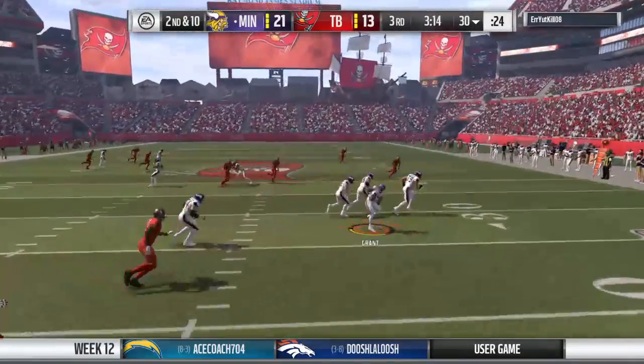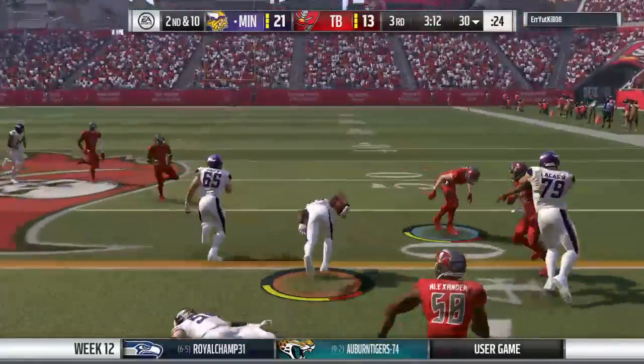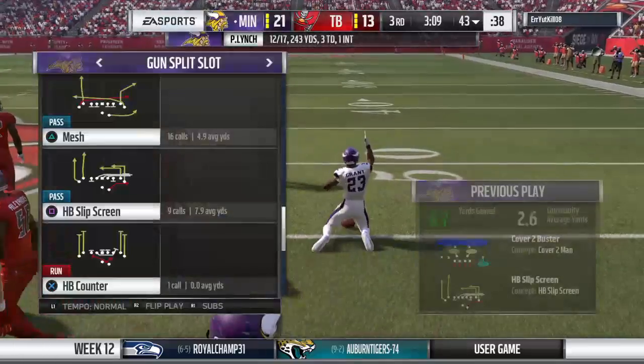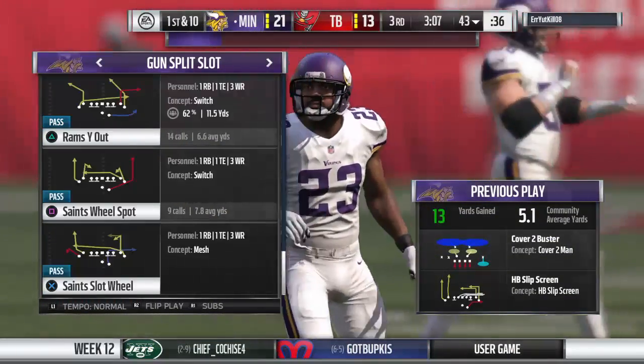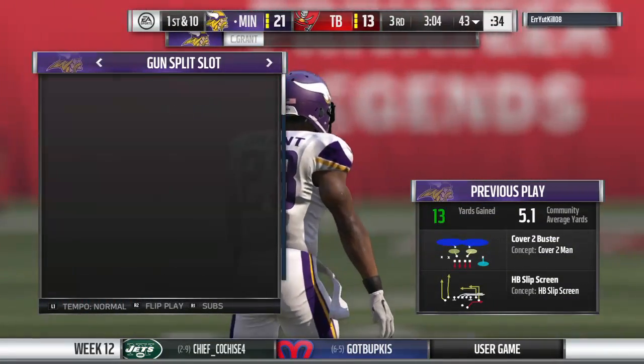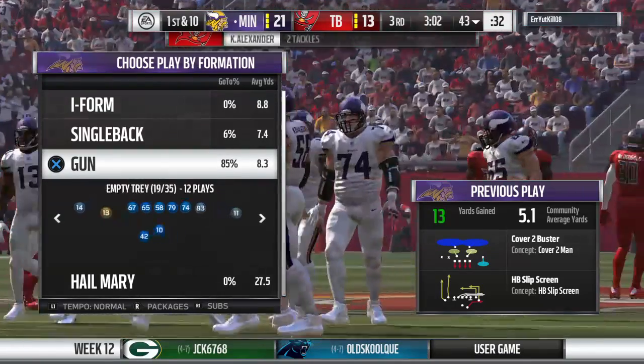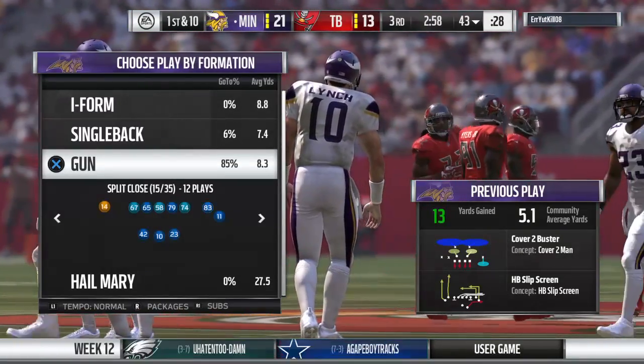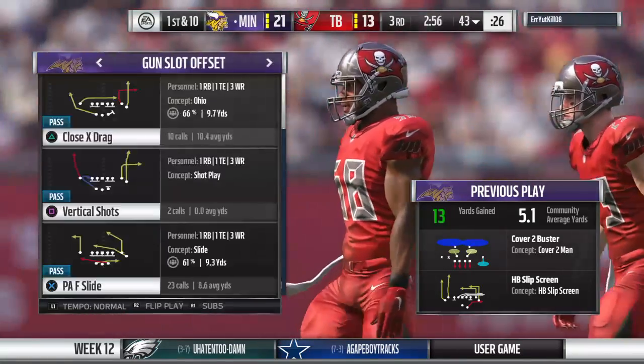And now Lynch. They'll try and set up the screen. It's complete. They give them 13 yards there on the play and a fresh set of downs. They ran that one well, and not only did they pick up a nice chunk of yardage on the screen, they sent a message to the defense. Rush the passer all you want, but you better be careful. We can hit you going back the other direction.